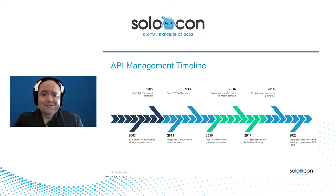And in 2015, we knew this was obviously not going to work, because USAA started seeing more single page applications all of a sudden for our website. And then our mobile app was also gaining a lot of popularity. So we started seeing an explosion of these types of HTTP APIs on these gateways.